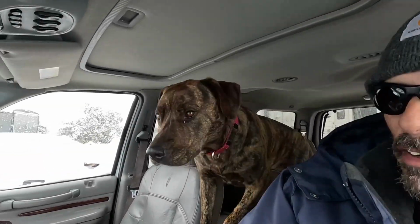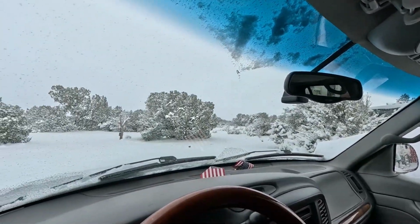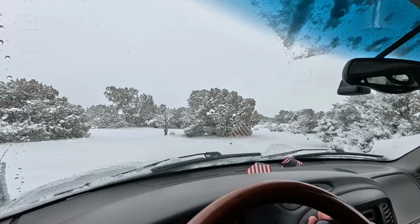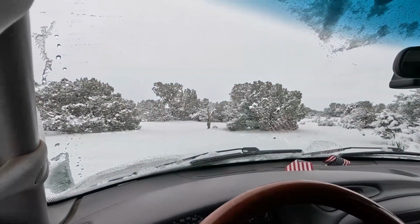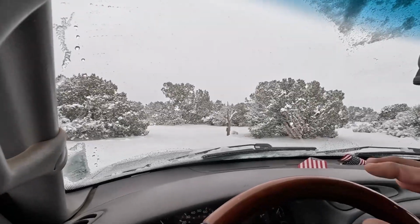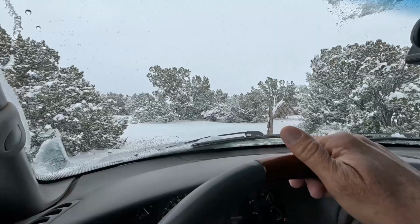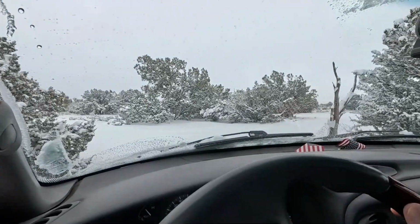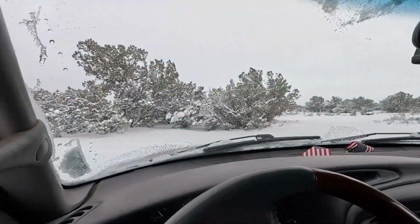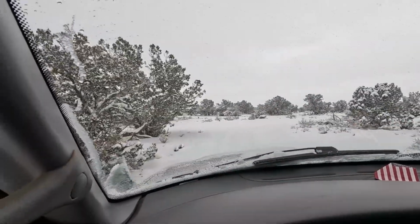Okay, me and Scout are in the car. Got everything all warmed up. She's ready to go. We're ready to rock and roll here. If you're wondering what that noise is, this thing has air suspension. It's automatic, so as soon as you move the car, it automatically starts adjusting. All right, let's drive on over and check this out.